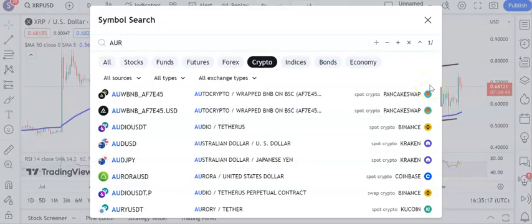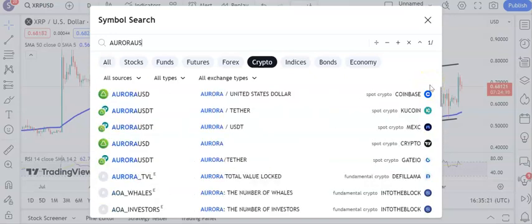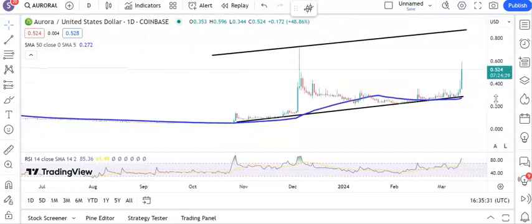Moving further down the food chain and starting off with Aurora. Here we have a classic progression with the break of recent neckline resistance around 35 cents. Above that, we're looking for up to 85 cents at the top of that rising trend channel from the end of October. Ideally, we stay above recent resistance on the way down at 43 cents.